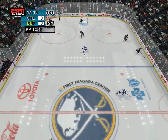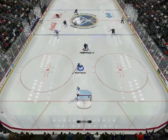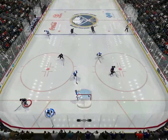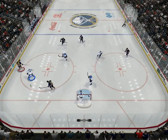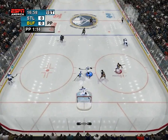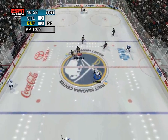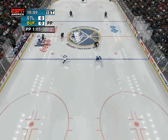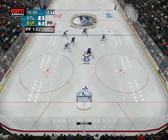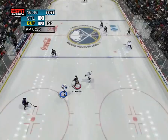Regier takes control of the puck. Hudson. Almondville corrals it. Stafford, wrist shot. Backus picked it up.